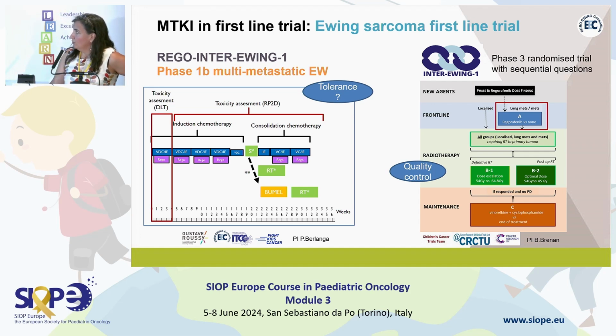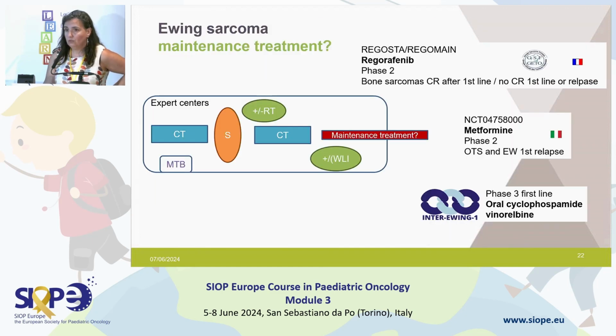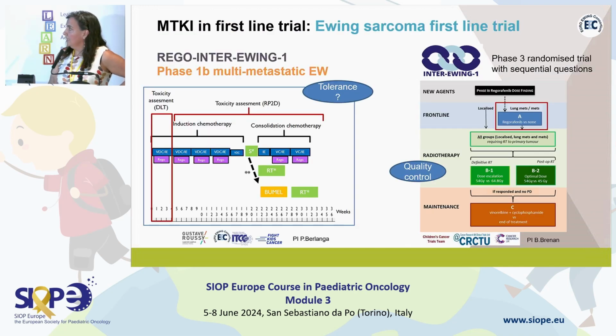We are trying also to improve the local control by two questions in terms of radiotherapy. First, to increase the dose of radiotherapy for patients that receive exclusive radiotherapy. And the second one is to reduce the dose in patients that are receiving post-operative chemotherapy. And the last question is a maintenance treatment with navelbine and Doxil, as it's done in rhabdomyosarcoma.